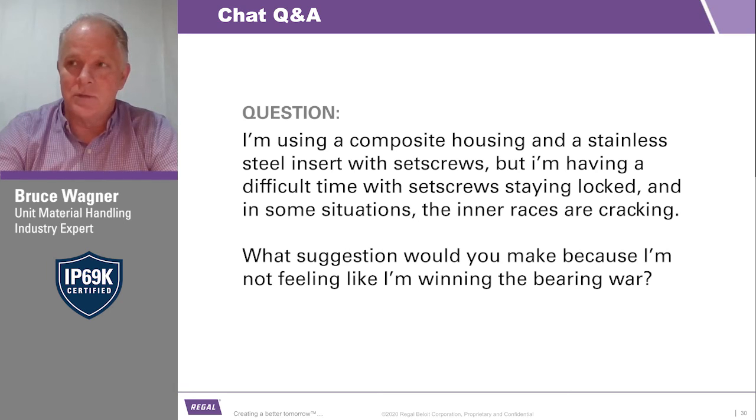And even in situations where you're tightening the set screws properly, if you're using a lot of chlorine, you can get chlorine embrittlement, and you'll get the inner races to crack that way. So a suggestion would be to either look at a bearing with a different inner race hardening mechanism, or go to an alternative locking mechanism like squeeze lock.